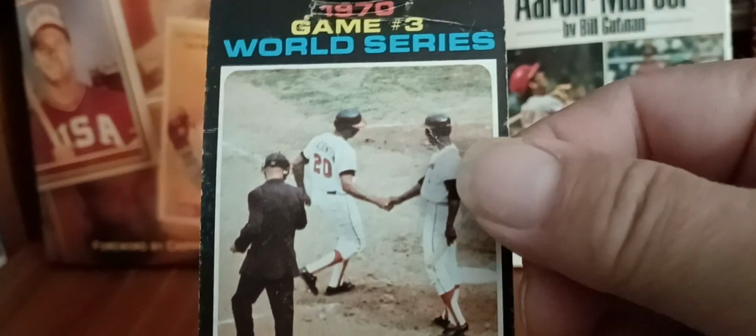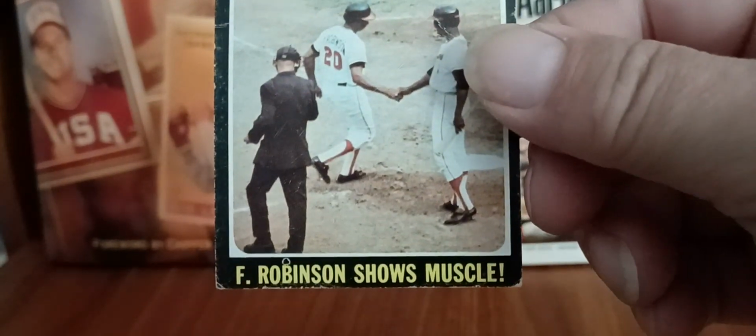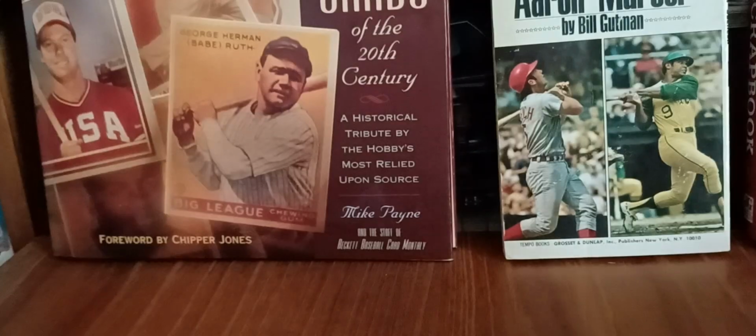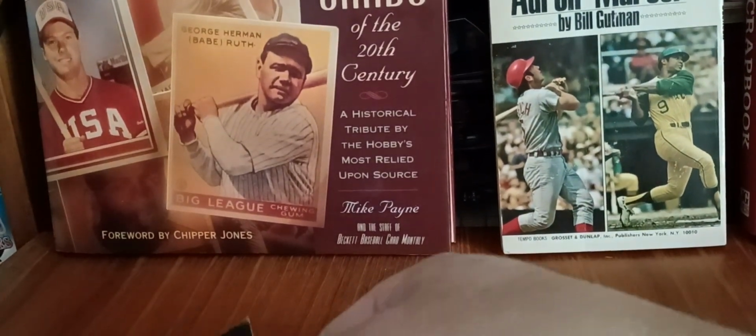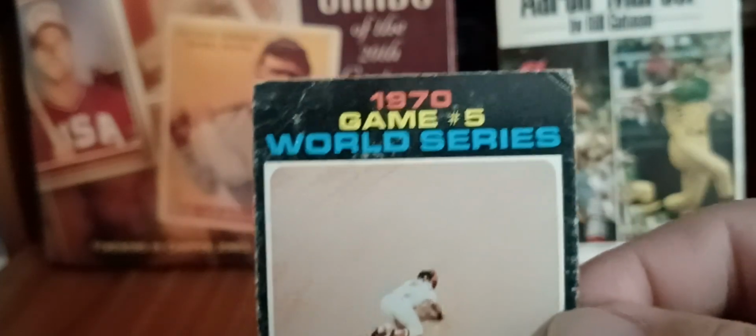Look at that. Frank Robinson. Frank Robinson shows muscle. If I'm not mistaken, Frank Robinson holds the record for the longest hit home run at Memorial Stadium. Brooks Robinson, my original card. Should get that upgraded.